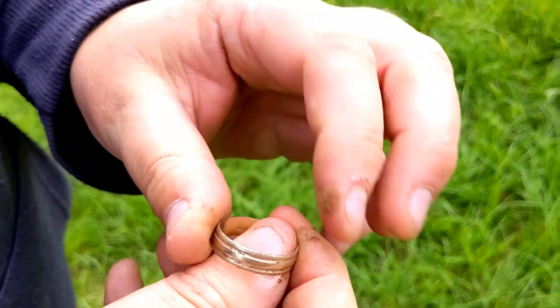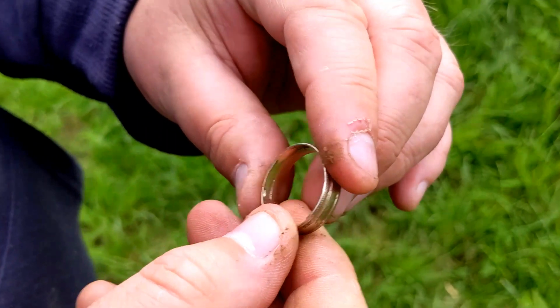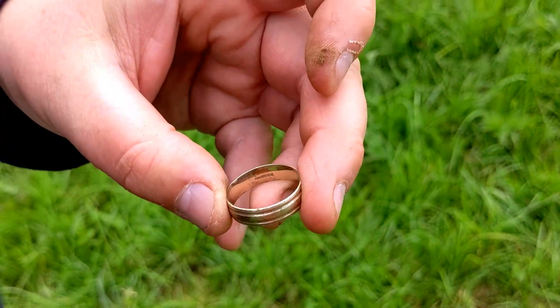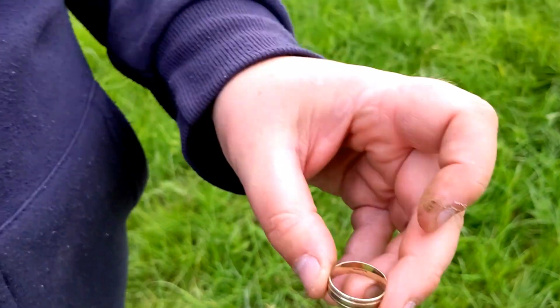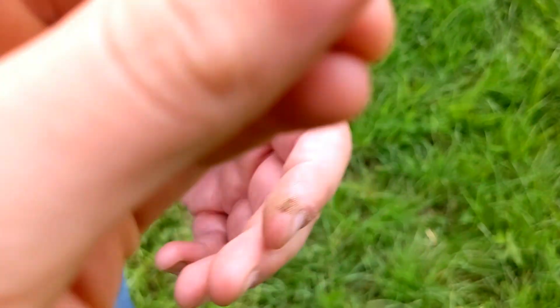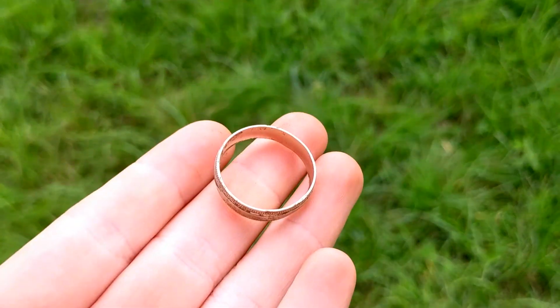This could be silver. It is silver. It came up as a 50-60 signal. You told me not to dig it. I said don't bother digging it, let's save them for later. Oh my God. Silver ring. There you go, put it in your hand. Well done. Griff's off to a stunning start. First dig of the day.